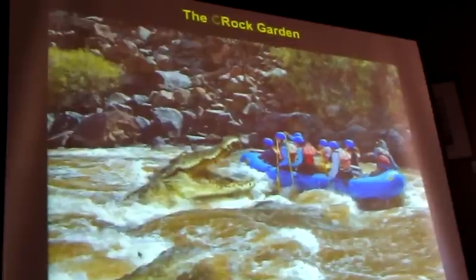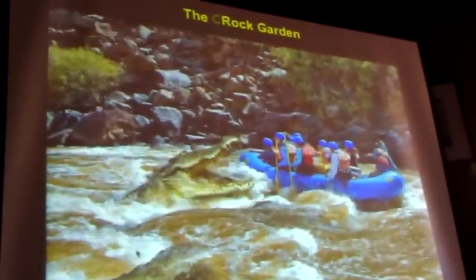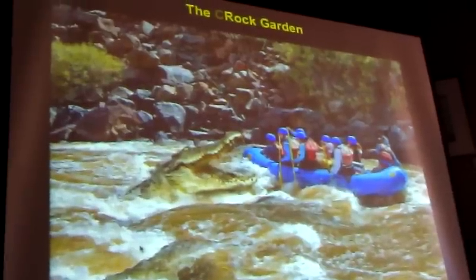Hey, rafting has its risks. I sometimes wonder how we lived without Photoshop in the past.